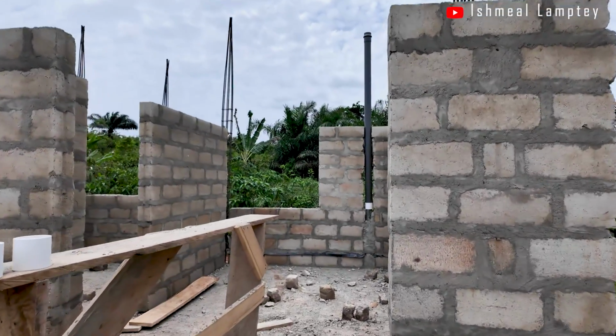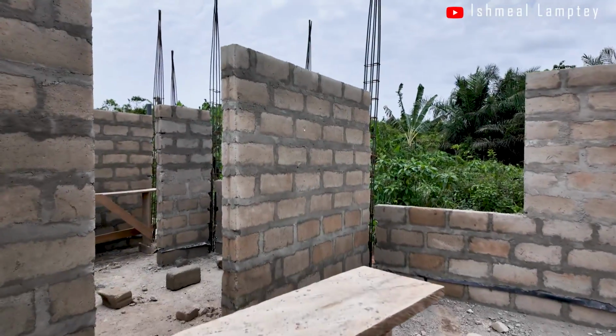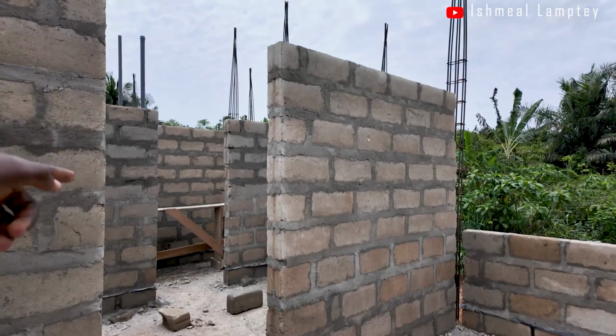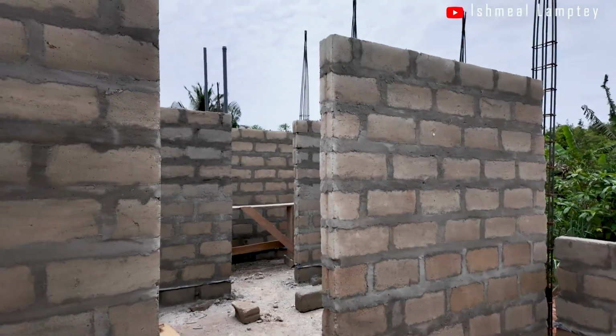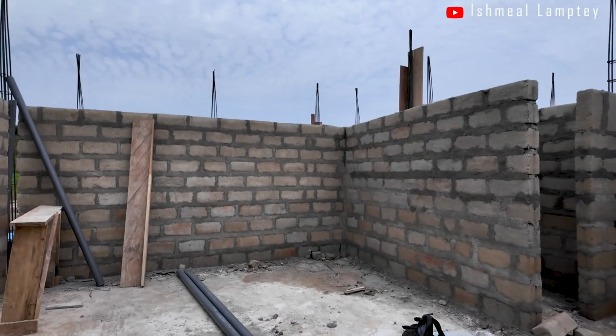So this is the dining room, and then from the dining room, there's a kitchen over there, and then from the kitchen, you can take a walk into the corridor. So I'll take you there. Because of the work going on there, it might be a little bit noisy.